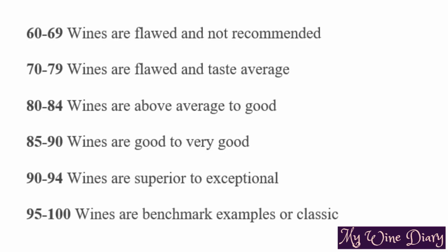Let's find out. The first thing to realize is that the 100-point scale is more like a 30-point scale from 70 to 100. Wine Spectator magazine, which is one of the largest entities for scoring wines by points, indicates this scoring scale right here. And you can see how 60 to 69 are indicated as wines that are flawed and not recommended, and then 70 to 79, those are flawed and kind of taste average, and then 80 to 84 wines are above average to good, 85 to 90 good to very good, 90 to 94 wines are superior to exceptional, 95 to 100 wines are benchmark examples or classics.